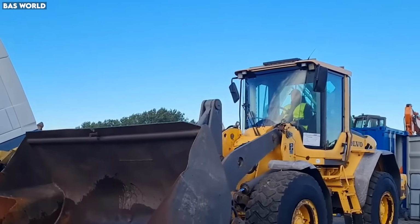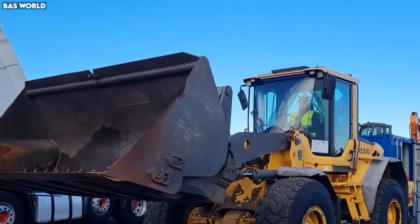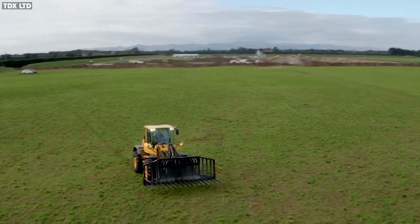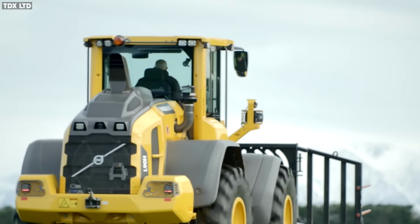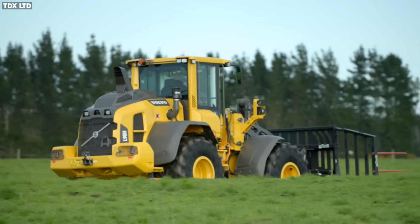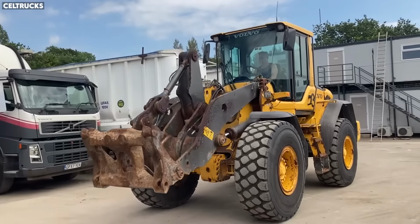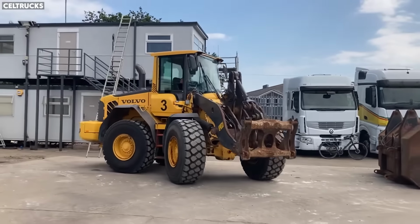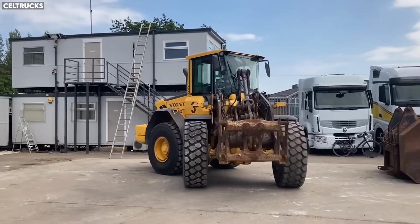Volvo's patented load sensing system made sure the hydraulic pump delivered only the required flow, reducing fuel consumption and prolonging pump life. This is one of the biggest reasons why many L90s still operate with their original hydraulic pumps even after 30 years. Volvo also built the L90 with exceptionally high manufacturing standards.